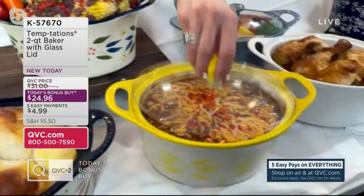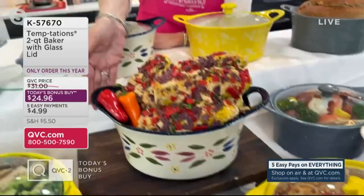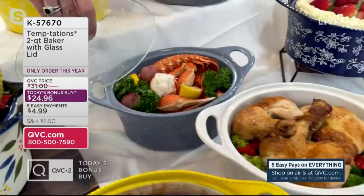Again, you don't need to pull out a bowl. This is your bowl now. So although it's a baker, it's also a bowl. Maybe you're serving corn on the cob. What are you going to put it on? You can layer it. We did our Mexican street corn right into here. Our one dish cooking, this is something that my husband and I do all the time. Put our veggies on the bottom, put our proteins on the top. Perfect for the one or the two of us. And then as we get into those summer months, I love our seafood boils right there.